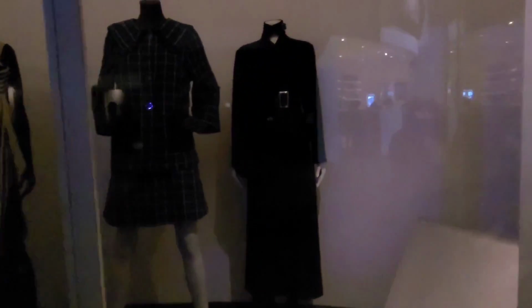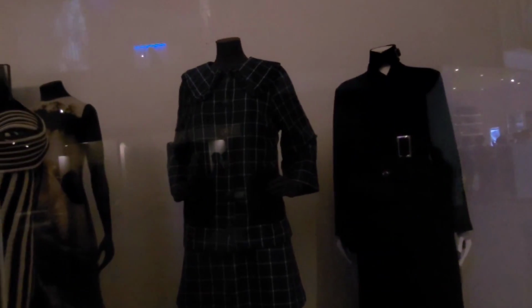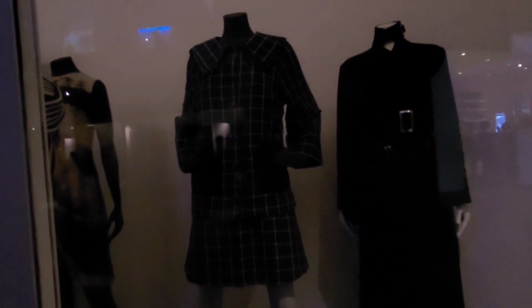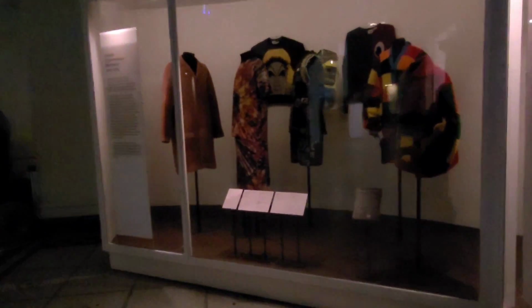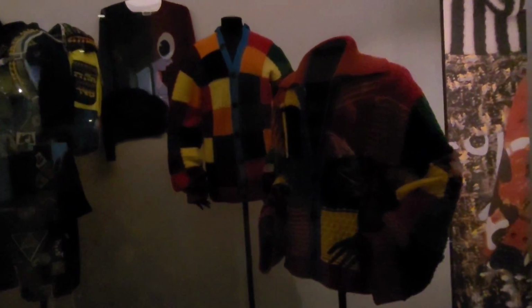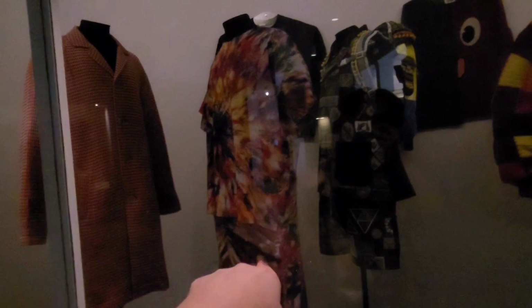Oh my. I'd wear that too. I love the collar on it. Shape's gorgeous. This is lovely. I'd wear that now. This is more inspiring than looking at shop windows on Sloane Street, in my opinion. This is menswear, contemporary menswear. Look at this one. I'd wear that.